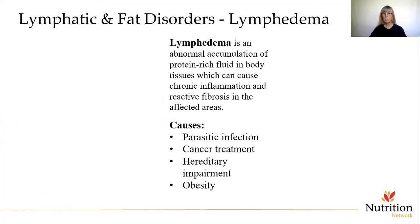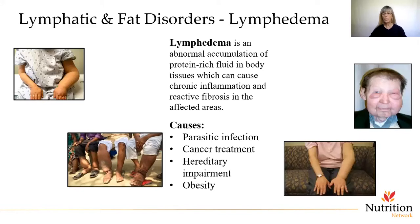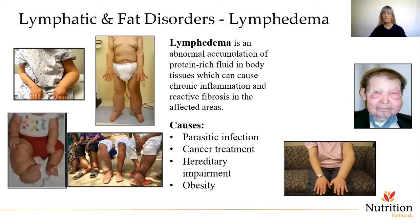When these functions are disrupted, a condition called lymphedema can develop. Lymphedema is the abnormal accumulation of protein-rich fluid in tissues that can cause chronic inflammation and reactive fibrosis in the affected areas. The most common cause of lymphedema worldwide is a parasitic infection called filariasis. Lymphedema can result from cancer treatment when lymph nodes are removed or with radiation therapy. A more rare form of lymphedema is due to genetic mutations that result in lymphatic impairment, and then, quickly becoming the most common cause of lymphedema is obesity.